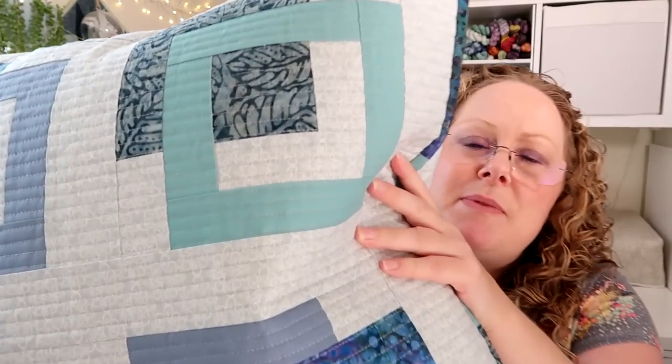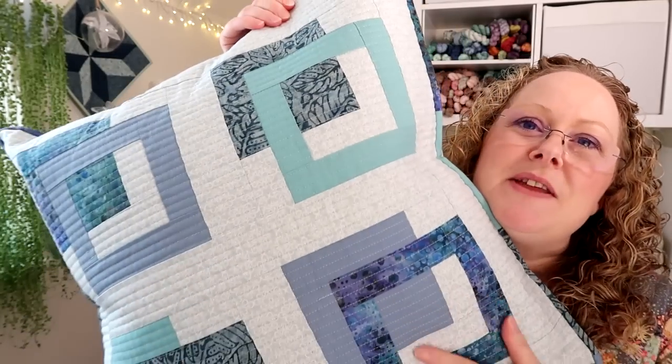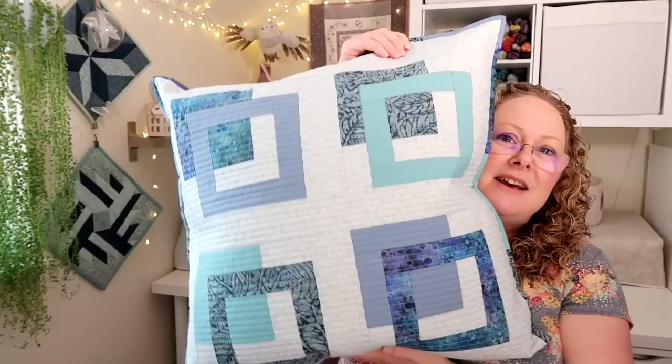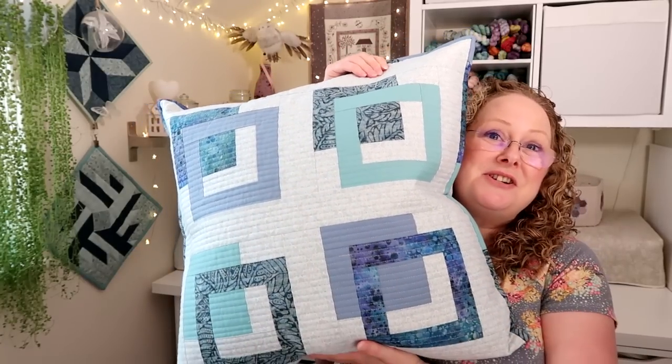You might be able to see a bit better if I come closer to the camera. And it looks like this, and you get this 3D effect. So you get a frame in front of a square sort of popping out, and you do the sort of opposite colours, so you can see 4 different versions of it on the cushion front.